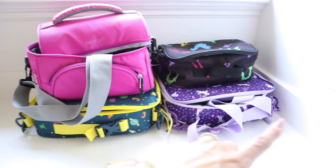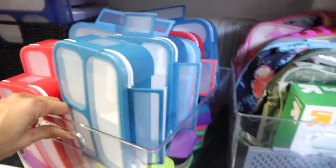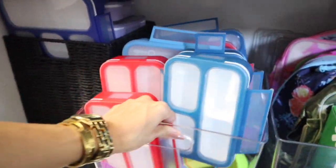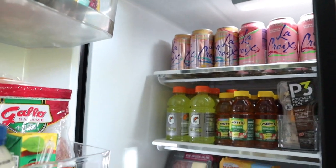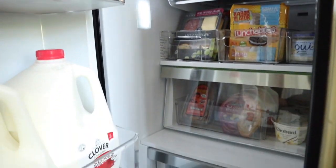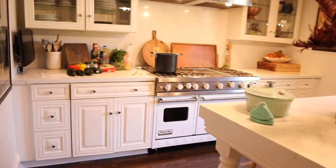So what I'll do is lay those out for the next day, and I'll come over here and actually get this bin and put that out tonight right before we go to bed. So when I get up and I need to make lunches, which are all here, all I need to do is grab that and their lunches, boom, ready to go. Okay guys, let's keep cooking and get on with our day.